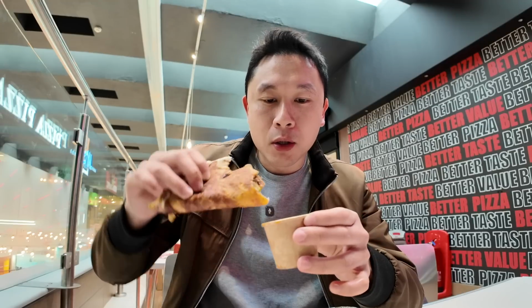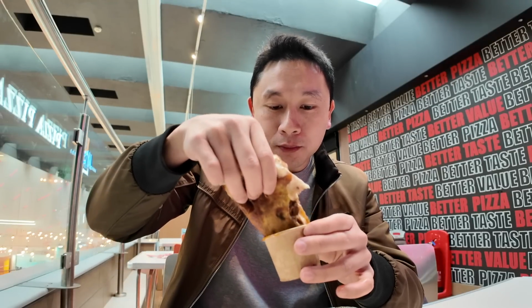But I think it really needs to be dipped into this sort of saucy dip, which I think is meant to go with the tacos. So let's dip it straight in. Getting it all over the table. Let's go for a bite of this.